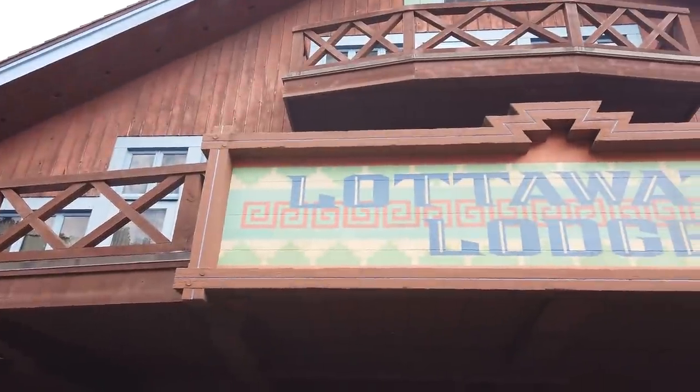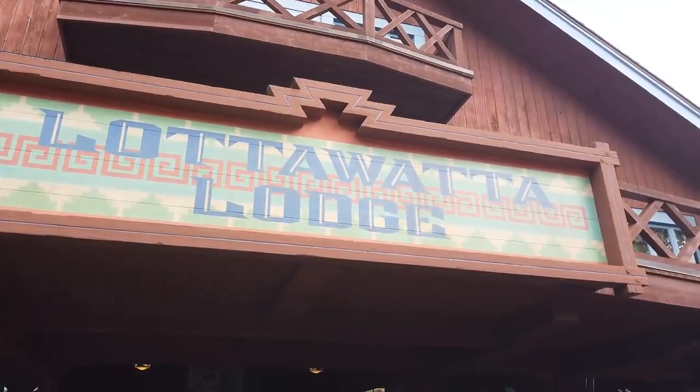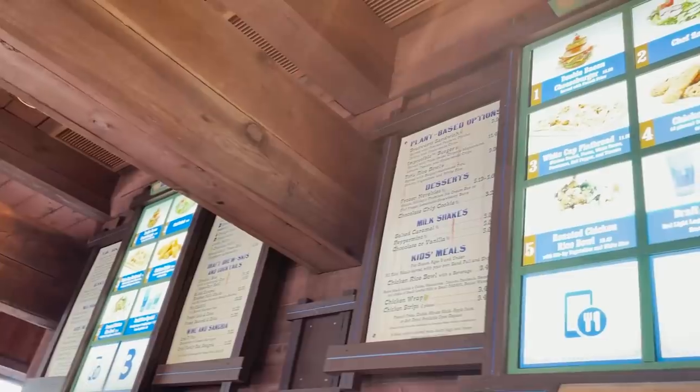Molly and I are getting lunch from Wada Wada Lodge. This is the biggest dining location here at Blizzard Beach. There are 2 other spots where you can get food: the Warming Hut and Ava Lunch. This one, however, is the biggest. It's gonna have a few more options than those two and a lot more lines.